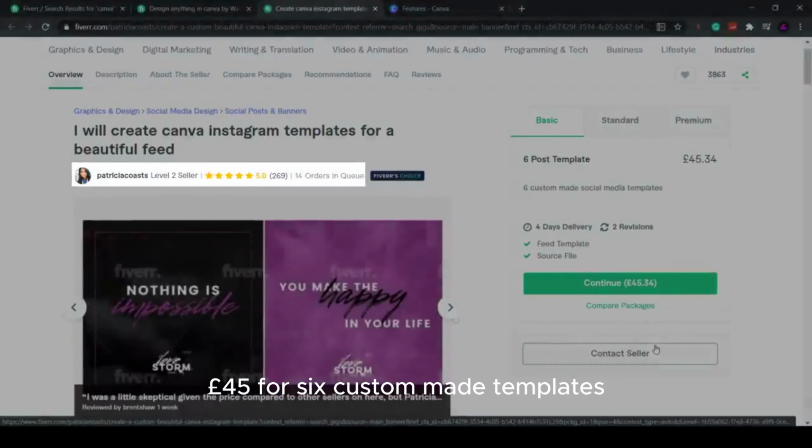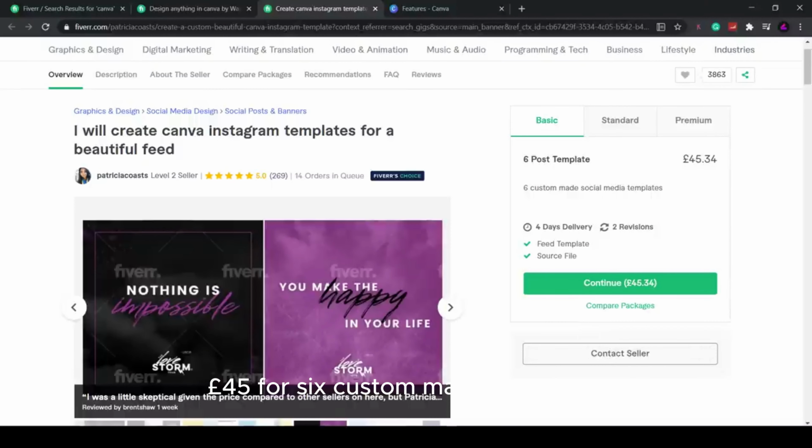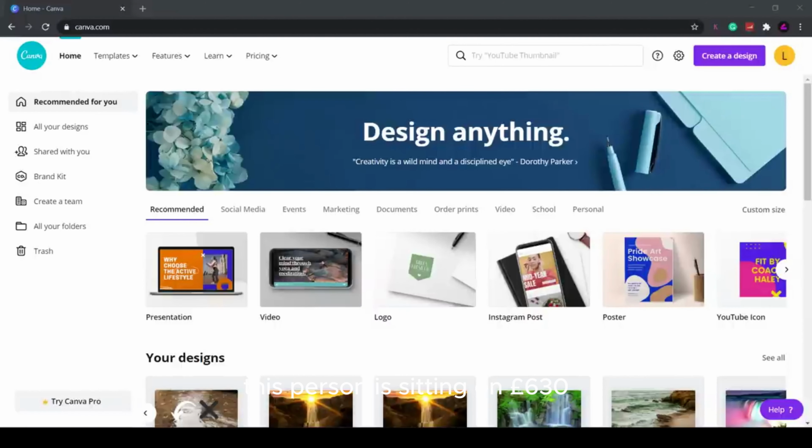Of course, your results may vary, depending on your work ethic, skills, and application of skills. However, you can easily learn these skills. Now I'll show you exactly how to make 6 social media graphics in Canva, just like this gig, and you can sell them on Fiverr. So let's head over to canva.com.